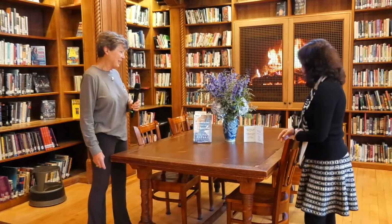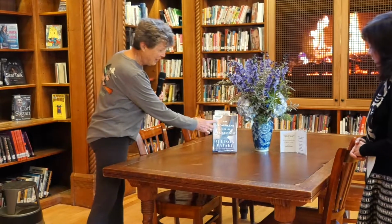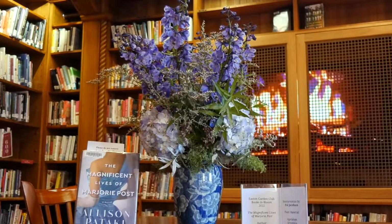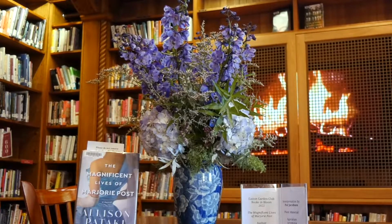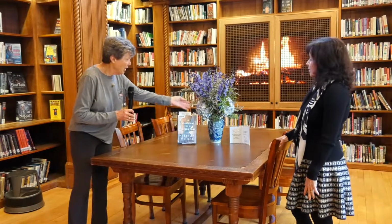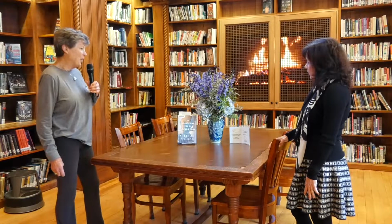And so here we have The Magnificent Lives of Marjorie Post. Isn't this wonderful? Pat Jacobson has used delphiniums and hydrangea, caspia, and artemisia, and has really depicted the picture on the front of the book. This is a biography of Marjorie Post, who was the heiress to the Post cereal. She has taken the blue vase and continued on up with her blues for the dress and blues for the background, and has made a wonderful creation out of it. So elegant.